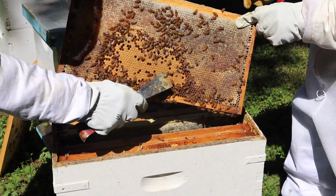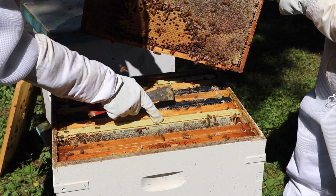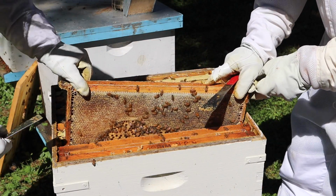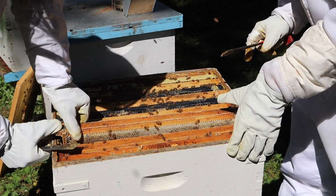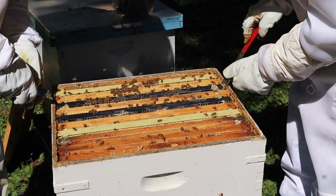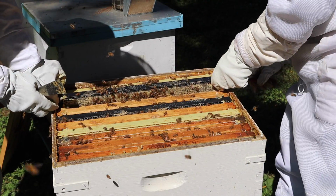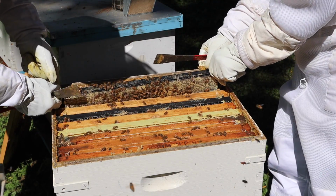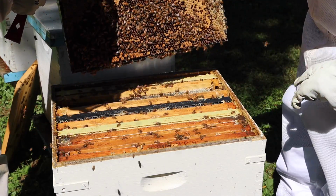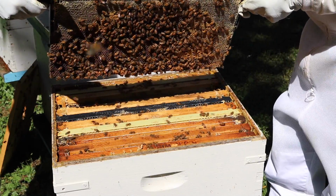So real quick, these are the worker bees, the female bees. In the next frame we can already see some drone, which are the male bees. Drones, or the males, are larger than females. They also can't sting. A lot of honey on this one too. Good, beautiful. We got brood, we got honey, we got a lot of activity on both sides.